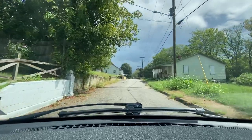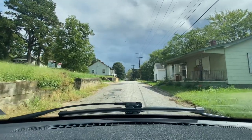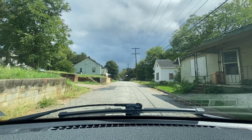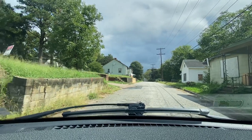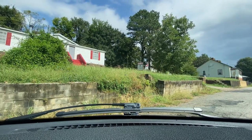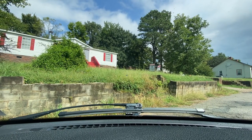Got some cool houses on the left. We got a house for sale, too, on the left-hand side. We got what looks to be another abandoned property on my right-hand side. So, look at this. Let me describe this to you visually. You got this house for sale right here. It looks like it's in good shape. For sale. There you go. Info, call 24/7. You can text them, whatever. They just want to sell the house.